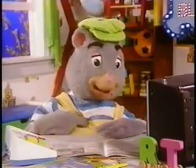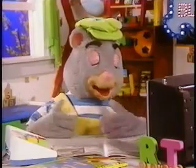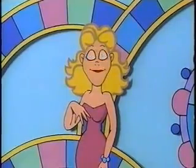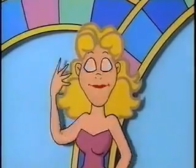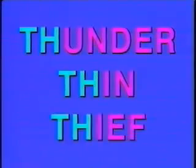Okay, our final question is about words that end with the consonants T and H. I remember that combination. We use T and H at the beginning of words like thick and thumb. That's right, Teddy. And the TH at the end of a word sounds just like the TH at the beginning of a word, like thick or thumb. The consonants T and H at the end of the words booth, mouth, and tooth make the same sound as the T and H at the beginning of the words thunder, thin, and thief.